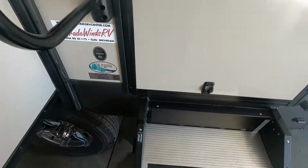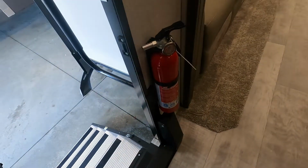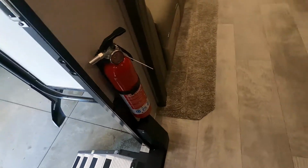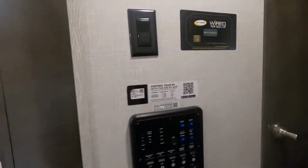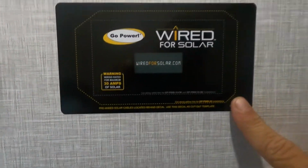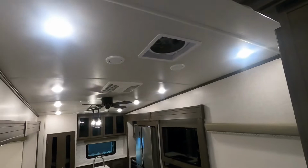Alright, so coming up inside the unit, first thing I like to point out in every unit is a fire extinguisher. Make sure that you and everyone that's camping with you knows the fire extinguisher is located at the entry doorway. Also coming in the entry doorway, to your right of the steps, coming up the wall, I'm going to start at the top. This is where it's wired for solar. This is the template for the techs to use if you ever decide to wire this unit for solar. This is your fan over there.